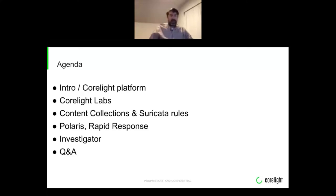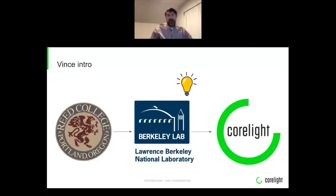So we'll talk a little bit about our platform, our labs team, which is our research team, a bit about our content collections and the Suricata rules that we have on our platform, a little bit about how we develop those. And then if we have time, I can touch on a new SaaS service that we're going to be offering soon called Investigator, and hopefully we'll have a little time for questions as well.